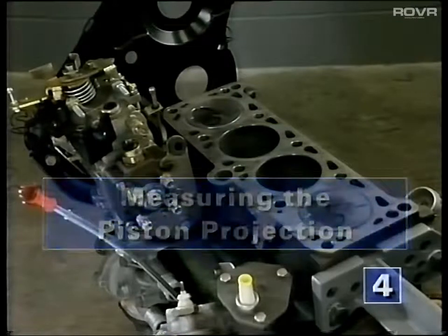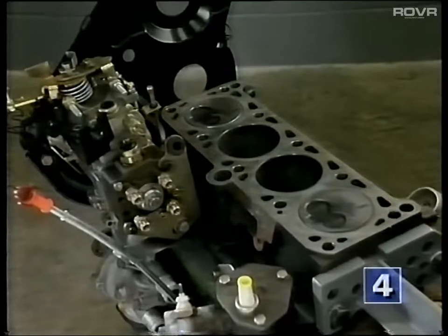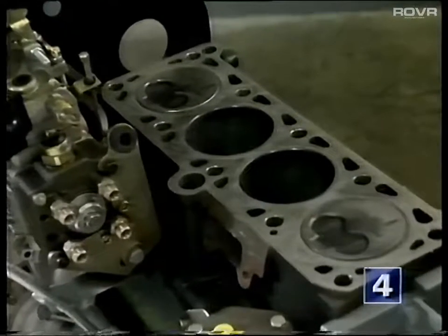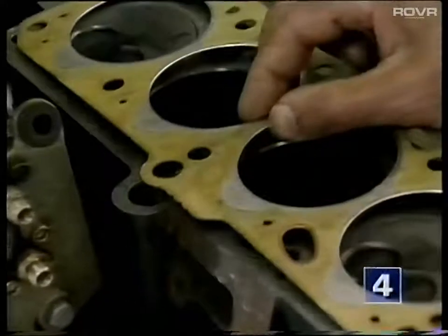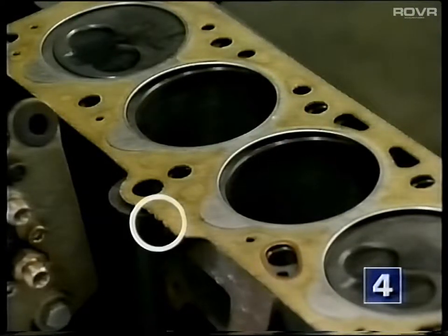Due to the high compression ratio of the diesel engine, the running clearance between the pistons and cylinder head is very small. To ensure this clearance is accurately achieved, several different thicknesses of head gaskets are used in production. Their thickness is identified by a series of notches in this area of the gasket. The part number of the gasket can also be found here. If when carrying out a repair you are simply replacing the head gasket, then one with the same number of notches should be refitted.